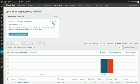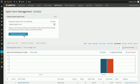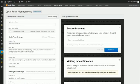You can preview each form before you start to edit it, and then you can hit Start Form Customization to create a new form. Now this is where it gets cool. You can edit each step of the form in many ways. There's going to be a few more features in the final version where you'll be able to edit the button. You'll be able to do a little bit more with the HTML. But for now, this is our stable version.